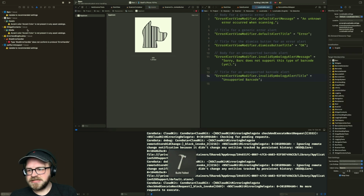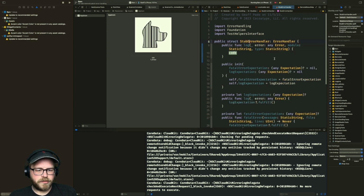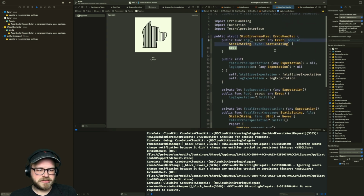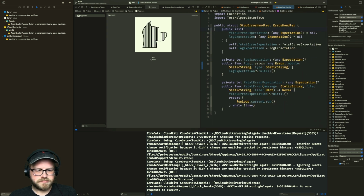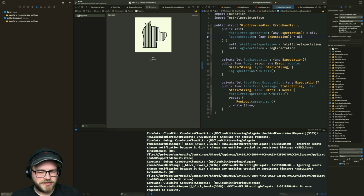Yep, in fact, this does not build. Stub error handler does not conform to error handler. What are we missing? Oh, we added these extra parameters. That's all it is. Is that really all it is? Was that all we were missing? Let's run these tests before we push it up again to make sure that the tests actually run.